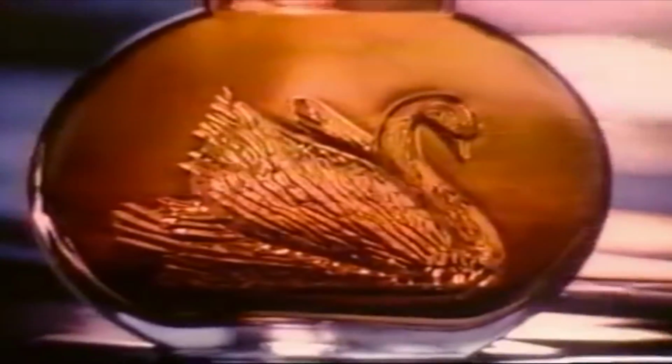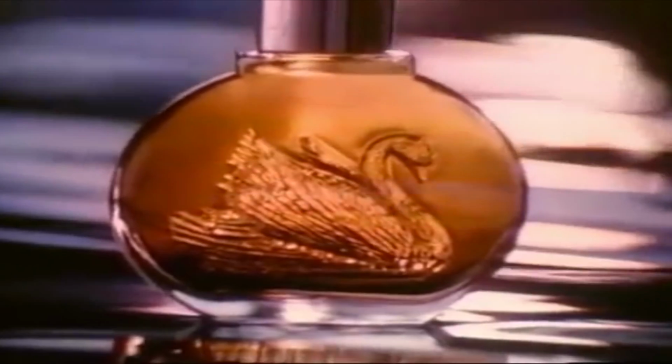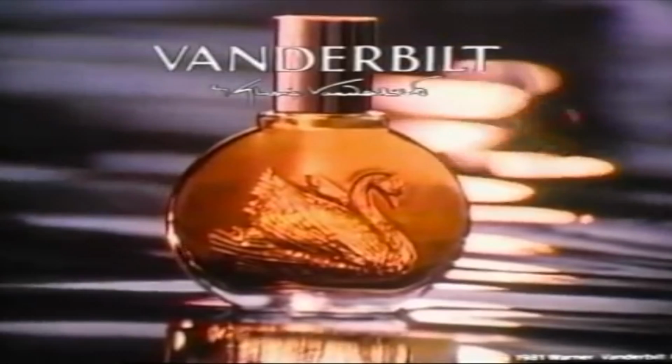Break free and feel. Feel how splendid you are with the fragrance created by Gloria Vanderbilt. Vanderbilt. A rich, expressive fragrance that reveals to the world just how splendid you are. Vanderbilt. Let it release the splendor of you. Vanderbilt.